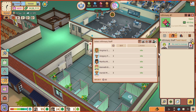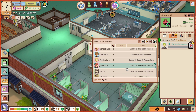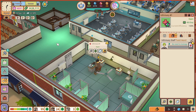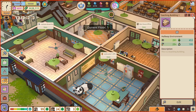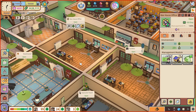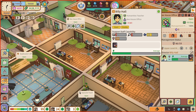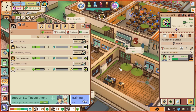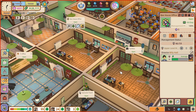So, okay, he's got 12 medical skill, which is more than anybody else has got in the entire staffing roster. So that's quite good. So he's in there now, which is good. That does make me think, what do we do with all you lot down here? At the moment, we've got Billy Hall. So Director Billy Hall is a teacher. You're a humanities teacher. You've got a management of 34, and you have picked up quite a few of the qualification things that you need. But should we relinquish you of those duties and get some proper support staff in to do those jobs properly? Because they will probably be better than you.